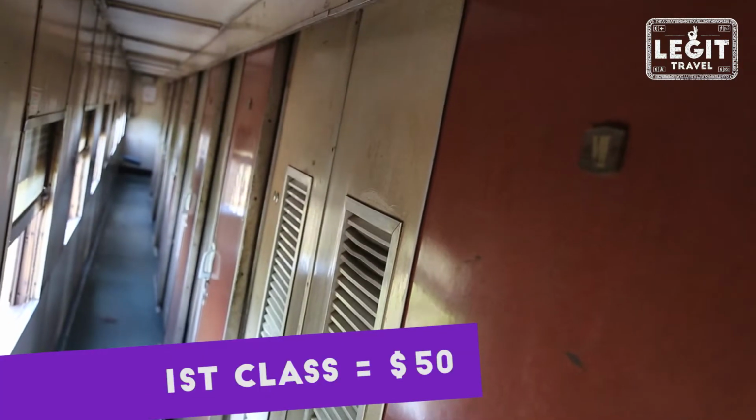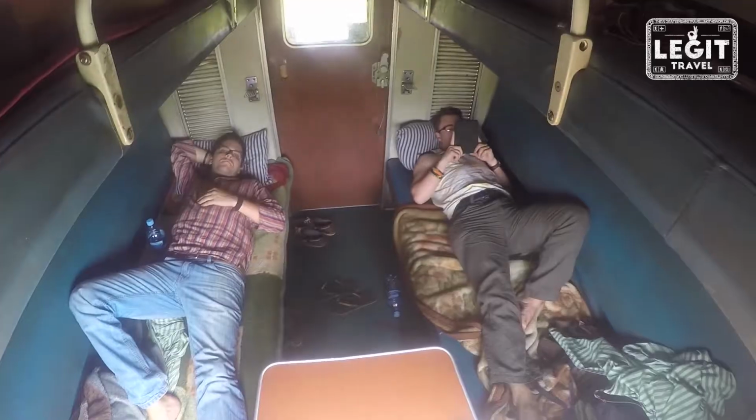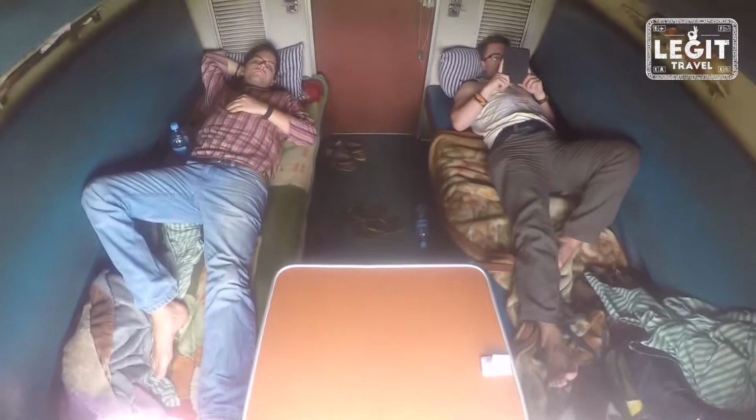The first class ticket is what we've gone for, and which is something we recommend. You get a full cabin with a bed, and you get service that comes to your cabin with food and drinks. Each cabin sleeps 4 people, so if you're in a group of 4, then that's great. If you're travelling on your own or as a pair, the likelihood is, because the trains are very popular, you will be sharing with other travellers.